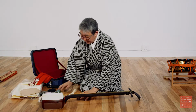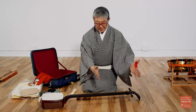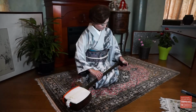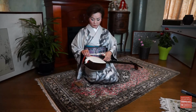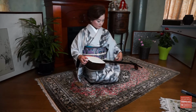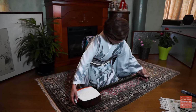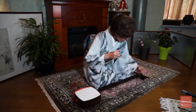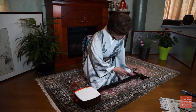Here's something people may not know about shamisen. Shamisen comes in 3 parts, 1, 2, 3. And we can assemble and disassemble. And here's Chizuru sensei taking the bridge out of the body and loosening the strings, and taking the bottom ribbon parts called nail and wrapping around to the top parts of the shamisen.